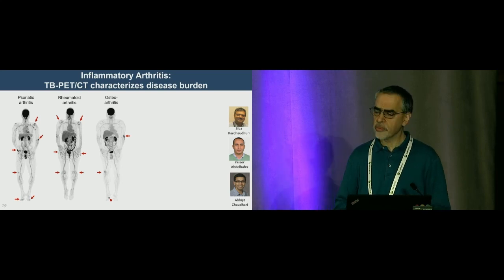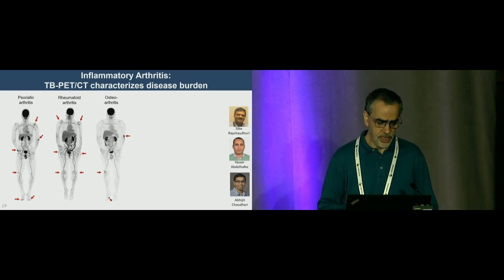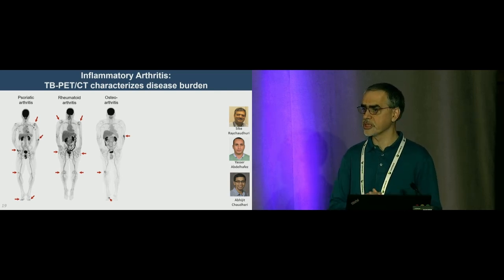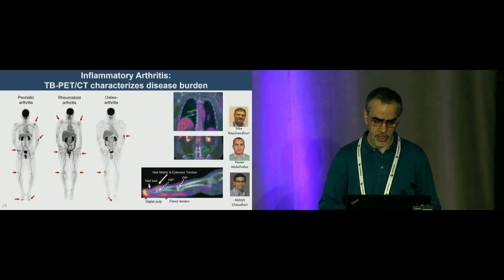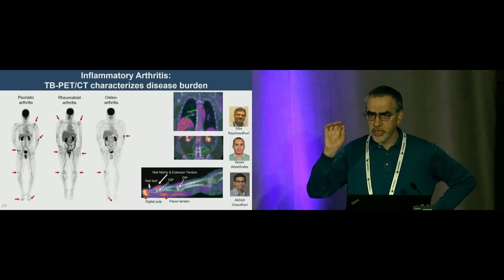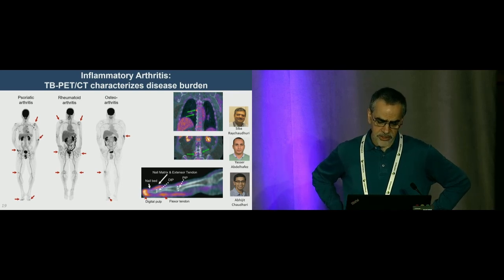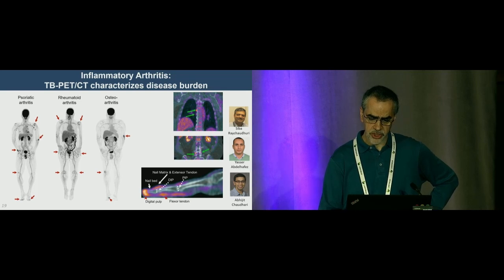So we've got 3 examples here of psoriatic arthritis, rheumatoid arthritis, and osteoarthritis. And if you're familiar with these diseases, you can see the sort of bellwether signs of these 3 different diseases given to you by the locations of the inflammation. And again, this is just showing how it is that you can see these really tiny joints and really tiny foci of inflammation with this highly sensitive scanner. Again, this is opening up new doors for us in diagnosis and patient management.